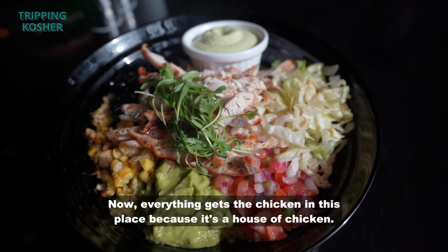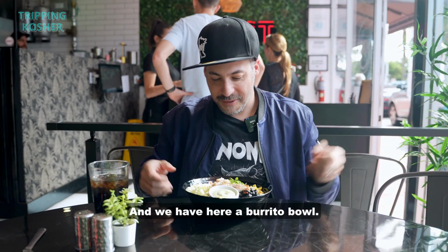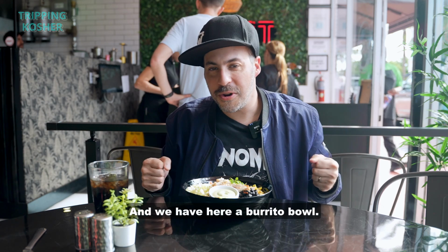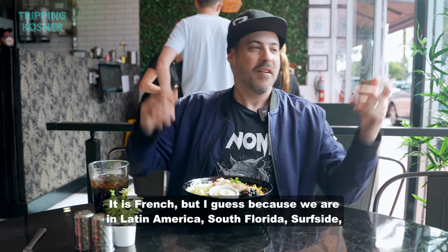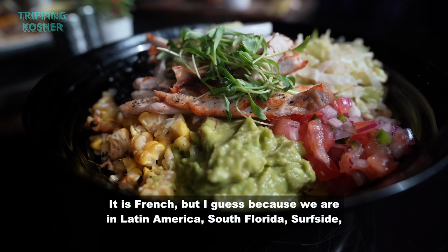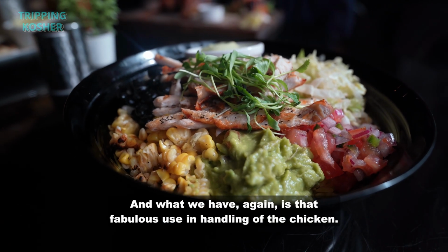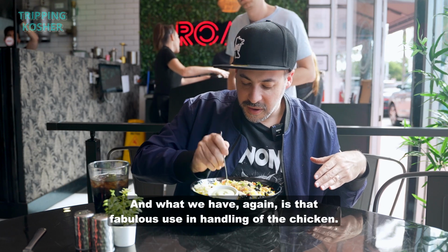Now everything gets the chicken in this place because it's a house of chicken. And we have here a Burrito Bowl. It is French, but I guess because we are in Latin America, South Florida, Surfside, they've got the rice, we got the beans, and what we have again is that fabulous use and handling of the chicken.